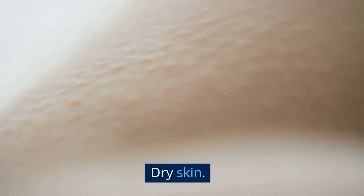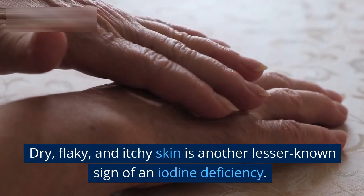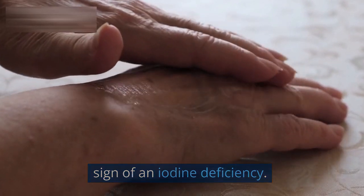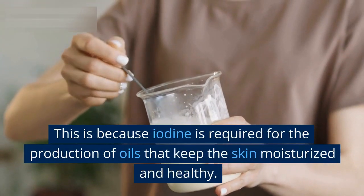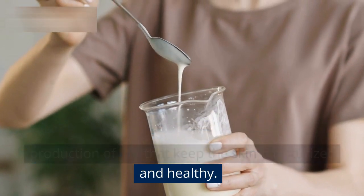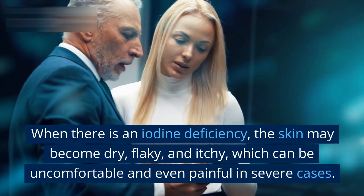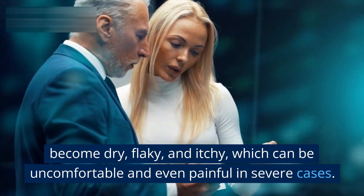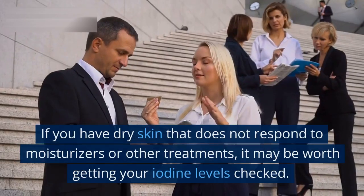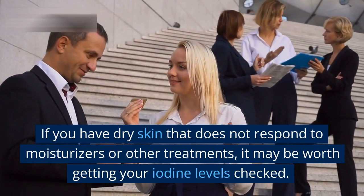Dry skin. Dry, flaky, and itchy skin is another lesser-known sign of an iodine deficiency. This is because iodine is required for the production of oils that keep the skin moisturized and healthy. When there is an iodine deficiency, the skin may become dry, flaky, and itchy, which can be uncomfortable and even painful in severe cases. If you have dry skin that does not respond to moisturizers or other treatments, it may be worth getting your iodine levels checked.